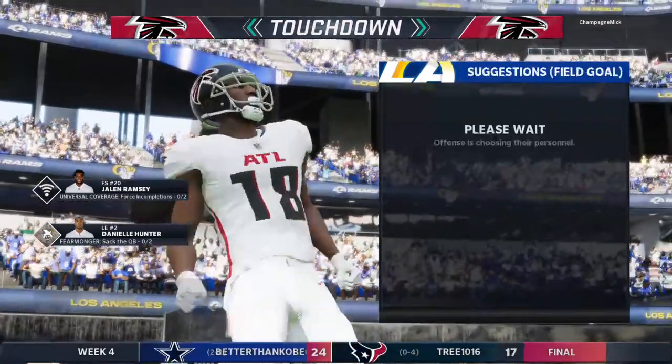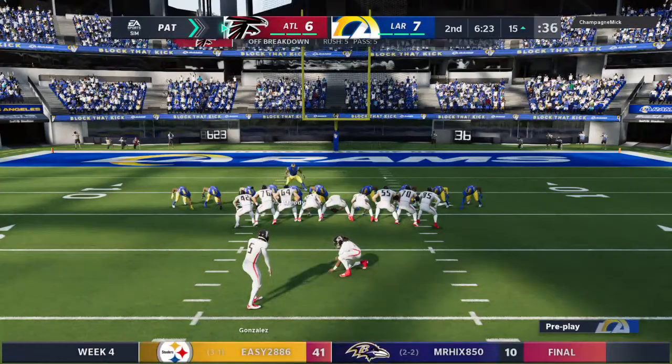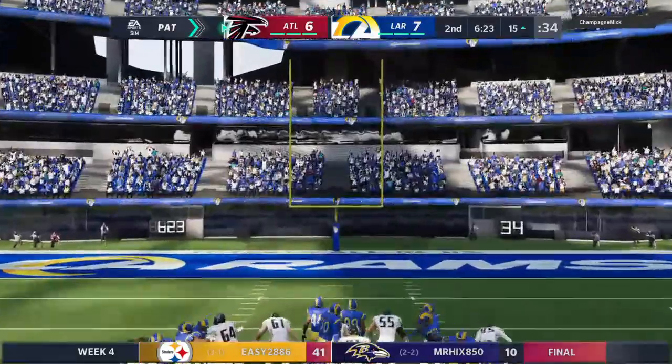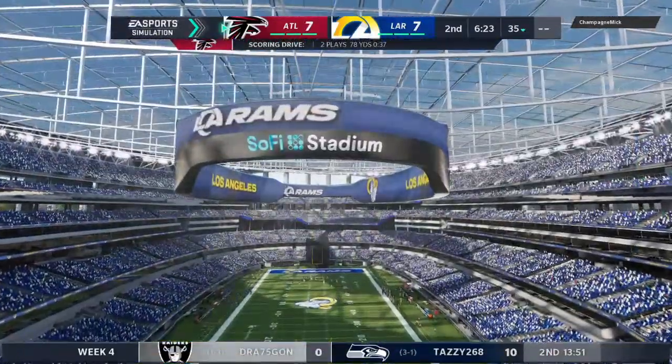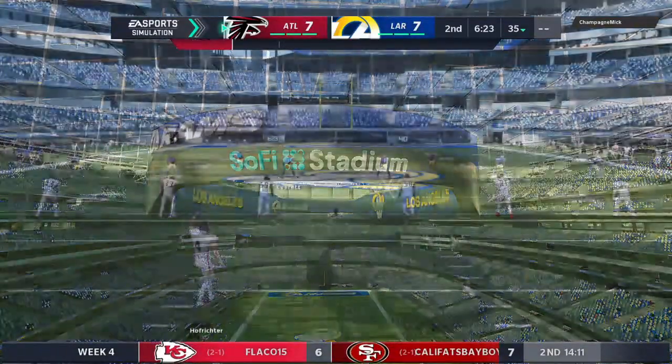Touchdown, Atlanta. Calvin Ridley, his 2nd touchdown on the season. And the Falcons are an extra point away from tying the football game. It's up and good, and we're tied at 7 here in quarter number 2. The game at 7.